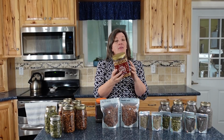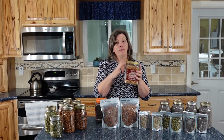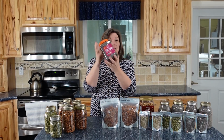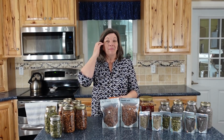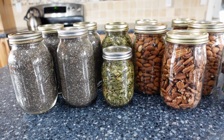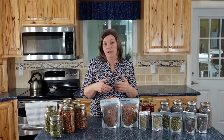Now to recap, remember that raw nuts will store much longer, up to 4 times as long as roasted. So if you're going to want to extend that shelf life, do the raw or the pasteurized nuts and not the roasted. Sometimes the original container just makes sense, because nuts and seeds usually come packed in a container that has been flushed with nitrogen. Now, obviously the bulk ones that I bought hadn't been, so you've got to use your best judgment, right? Sometimes it makes sense just to leave it in the original container. Mason jars work wonderfully well. You could also use a plastic PET bottle, like a used Powerade or Gatorade bottle, to store them with an oxygen absorber.